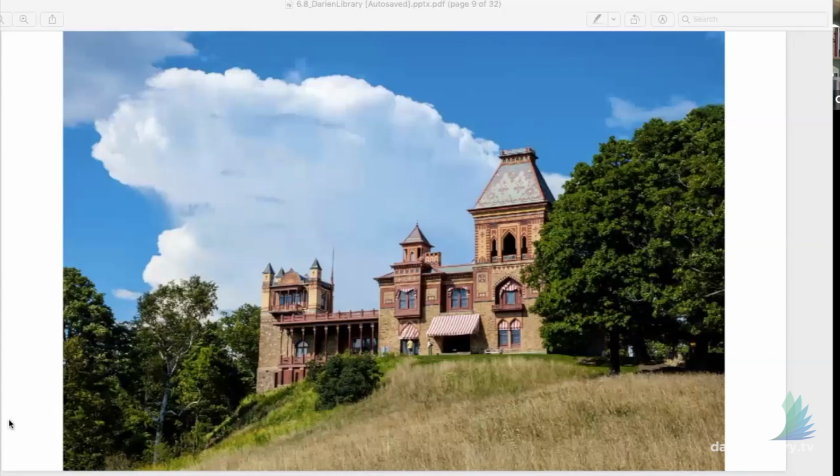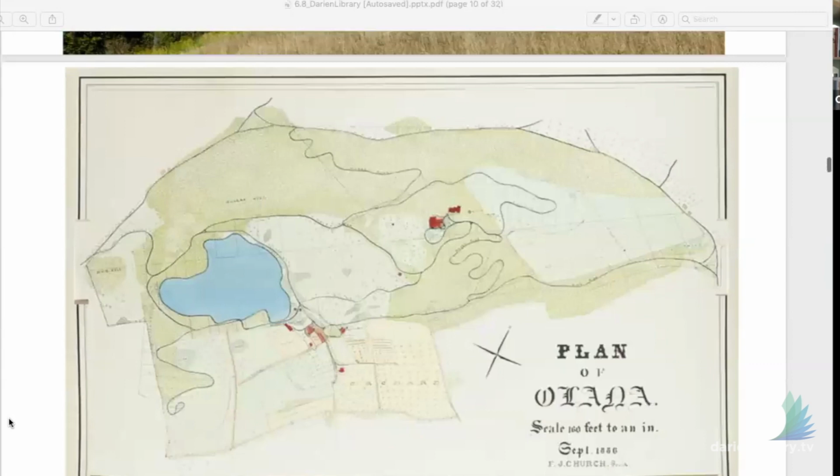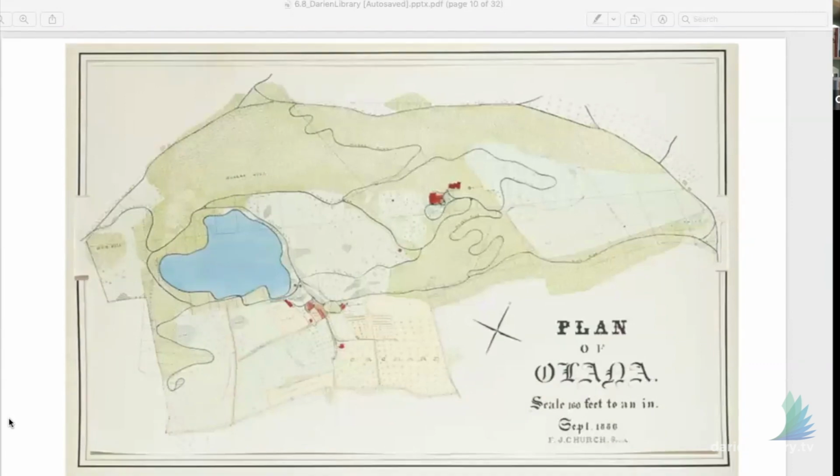But Olana really refers to this entire site, this site of creation and artistic inspiration that is comprised of 250 acres that Frederic Church designs and basically implements over the span of several years. So I mentioned the first parcel of land that he acquires is in 1860. And just looking at this map, this was a map that was done in 1886 by Church's son. But looking at this map, that's this parcel of land here.